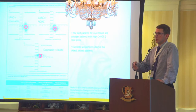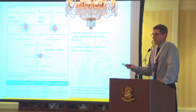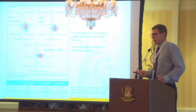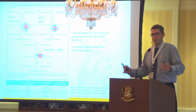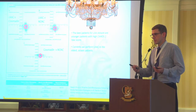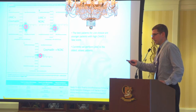So the younger patient with an appendage closure gets more cost benefit, obviously, than an elderly patient. But it's certainly not, as opposed to the general consensus, going to break the bank for Medicare. No, it's actually going to save Medicare money. They just need to step back and look at the data and look at the bills.